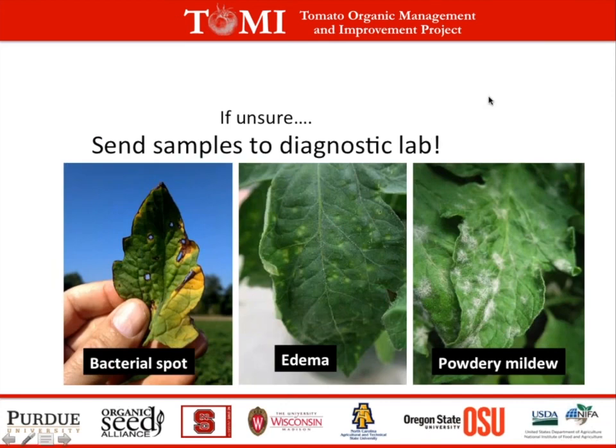So if you are unsure, you don't have to send every lesion, every fruit off to a diagnostic lab, but send representative ones, as you have questions, to an official diagnostic lab. What I have photos of here is, on the left, bacterial spot, which is very easily seed transmitted. In the middle, this is edema, a physiological problem related to water. It's not infectious, and it certainly will not go to seeds. And then finally, on the right is powdery mildew, which is a problem on tomatoes, but is not seed transmitted. So that's just my plug for getting things diagnosed if you're unsure.